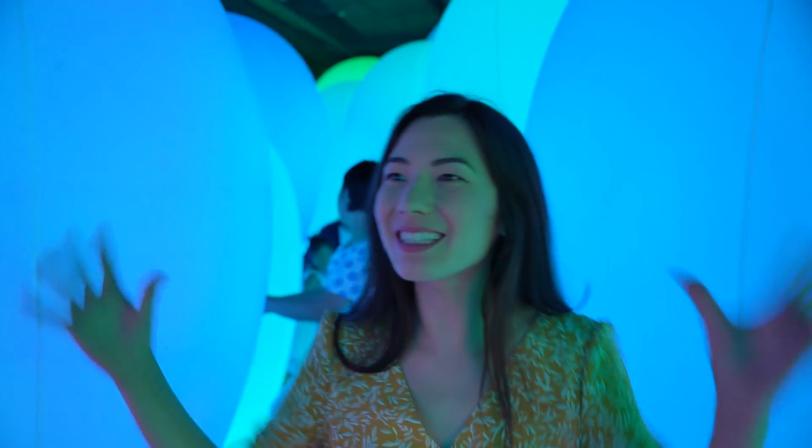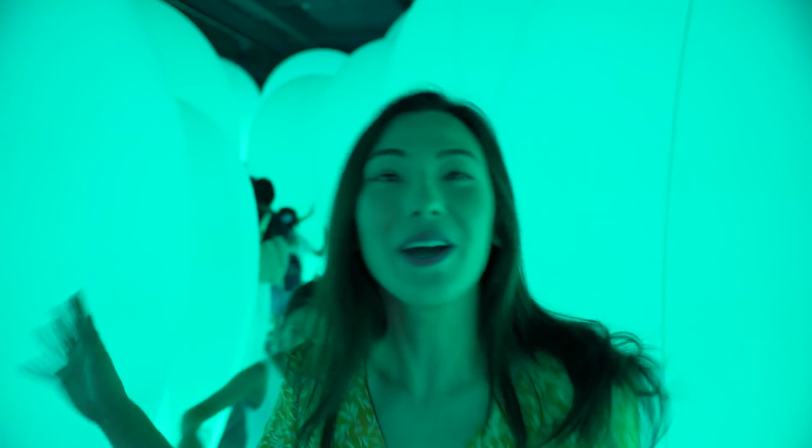This is another part of the athletic forest. You can actually interact with these giant balloons. You can bounce them off of the ceiling. It's a really fun place to play, but also it just looks so beautiful to walk through and get bumped.